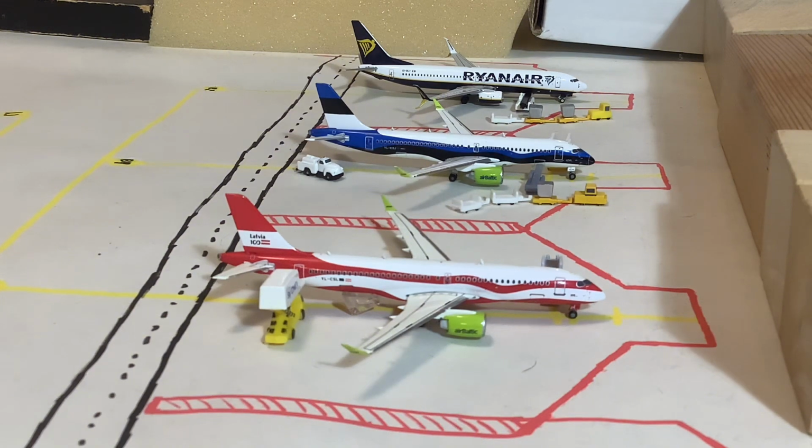It is operated by Malta Air, which is Ryanair's Maltese subsidiary airline, which operates a few of their aircraft. They have some of their own in their own livery, but this Ryanair aircraft, painted in the Ryanair livery, was operated by Malta Air on this service. So cool to see that Ryanair does operate that service from Riga to Malta.